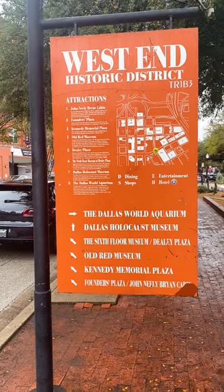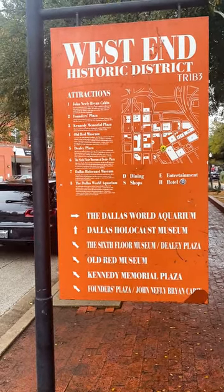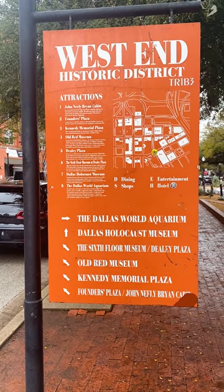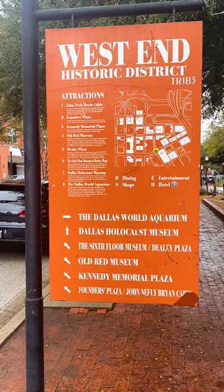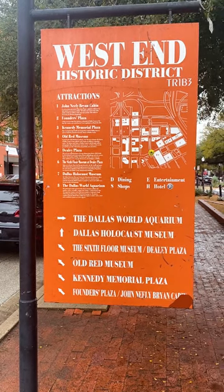I took a 20-minute walk from the hotel over to the West End. West End gives you the aquarium, the Holocaust Museum, Dealey Plaza, where Kennedy was shot, Old Red Museum, the Kennedy Memorial Plaza, and the Founders Plaza. So there's a lot of things to walk around here and see.